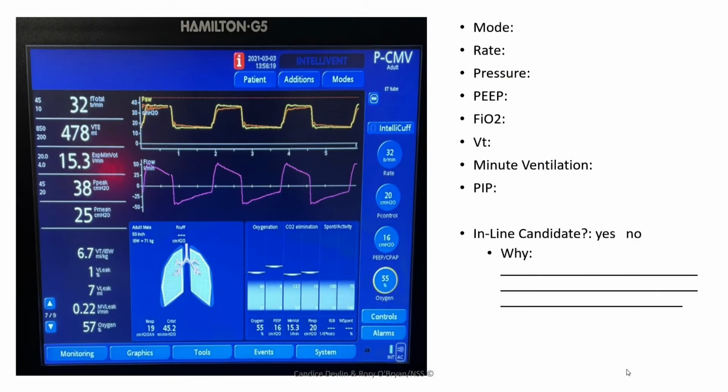Okay, so we have a bunch of examples here. There's going to be 2 slides. You can use these to quiz yourself and go through and write in the numbers, the mode, rate, pressure, PEEP. And then we have this question of, are they an inline candidate based on that chart that we gave you? And I won't wait too long because I don't want to take too much of your time.